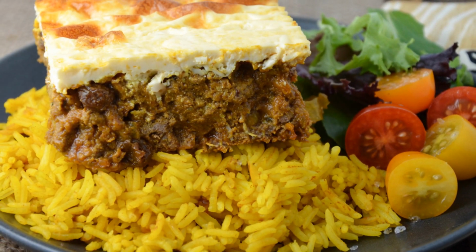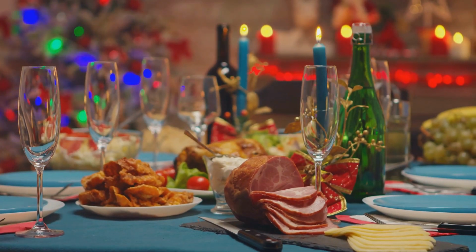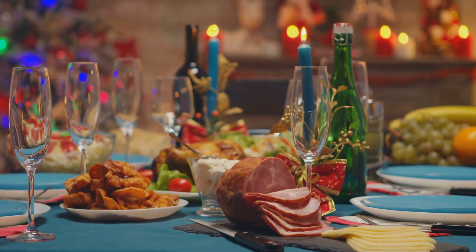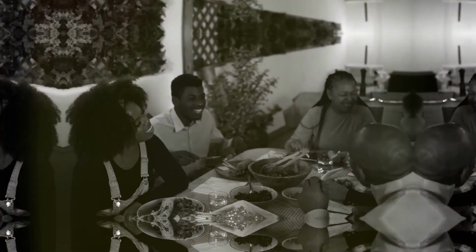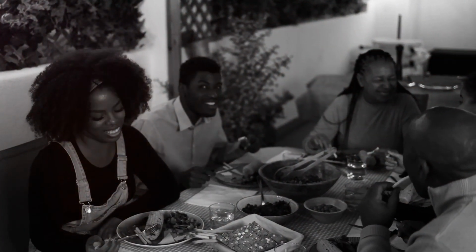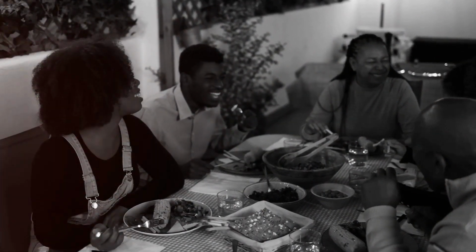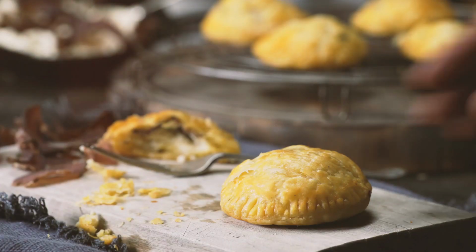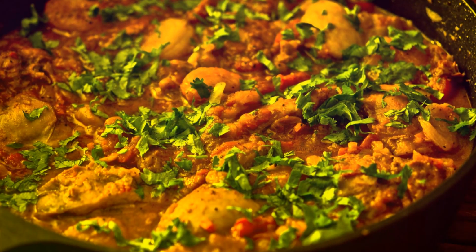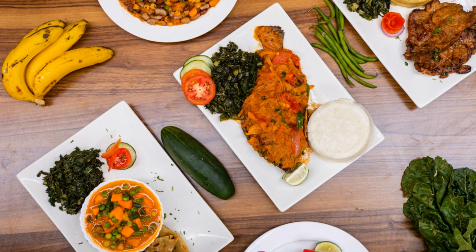Traditionally served with yellow rice and some chutney on the side, bobotie is a true celebration of South African heritage and a must-try for anyone looking to experience the country's diverse culinary landscape. Thanks for joining us on this delicious journey through some of Africa's most iconic dishes. From the fiery spices of jollof rice to the unique presentation of bunny chow and the aromatic stews of tagine, we've only just scratched the surface of what African cuisine has to offer.